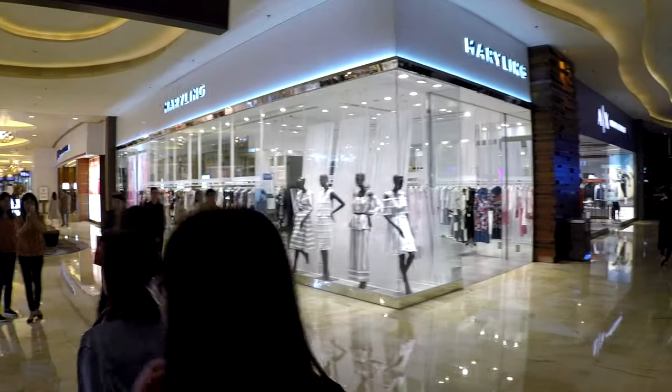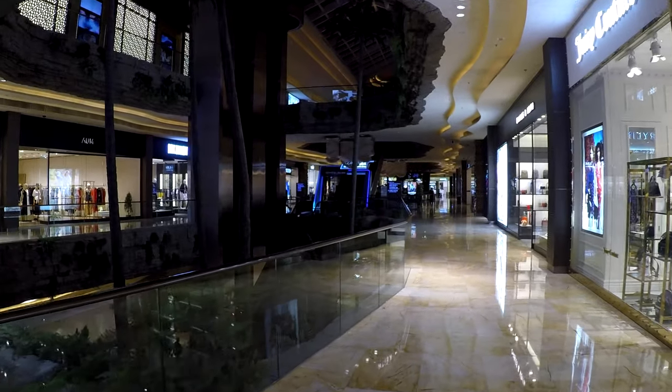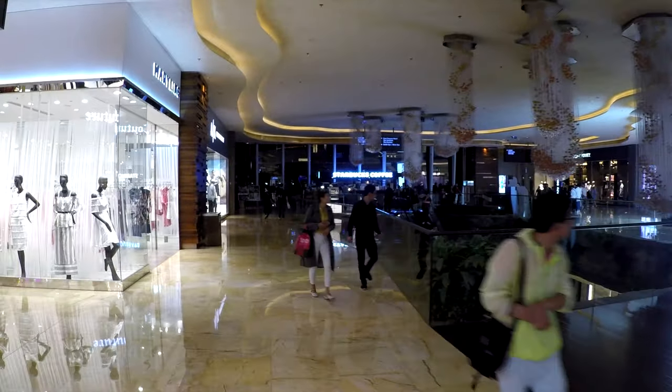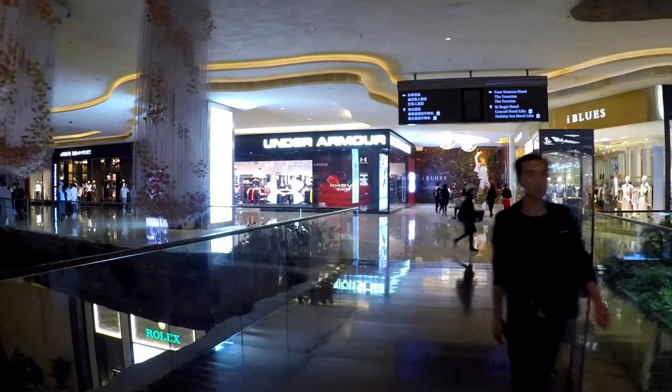I could keep showing you guys around, but this is just a quick tour of half of the Cotai Strip at night. I guess I could go back over that bridge and show you guys the Venetian if you want. Why don't we do that?